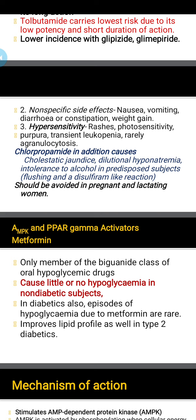Next, very important is metformin. Chemically it is a biguanide, and it is an AMP kinase activator. It is the only member of the biguanide class, and it causes little or no hypoglycemia in non-diabetic subjects.